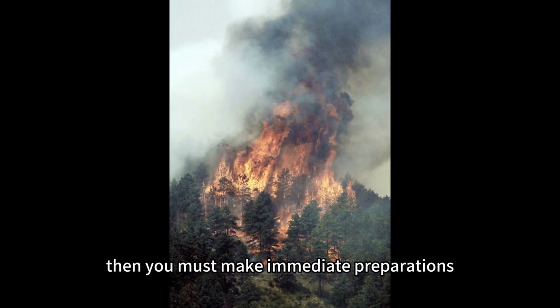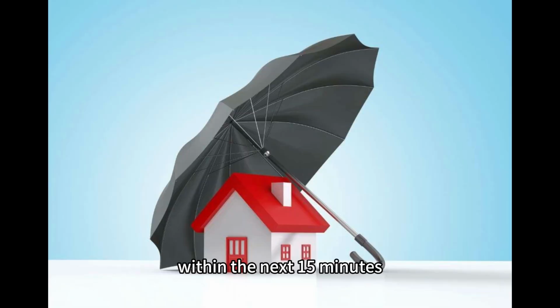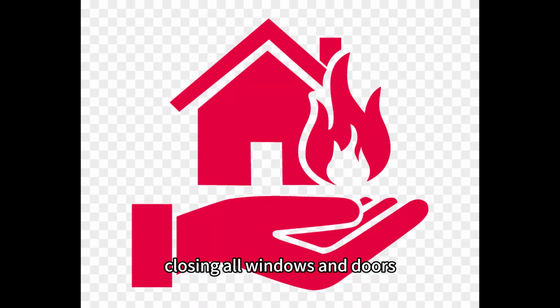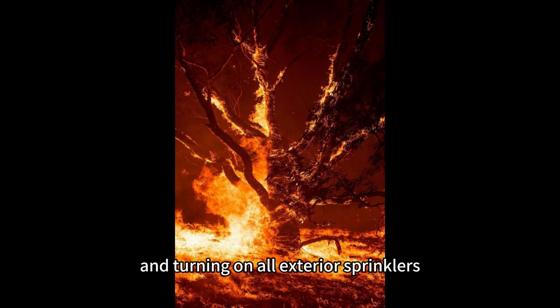Then you must make immediate preparations to protect your property within the next 15 minutes by implementing all external preparations, closing all windows and doors, removing all flammable curtains, closing metal shutters if installed, moving all patio furniture inside, connecting all garden hoses, and turning on all exterior sprinklers.